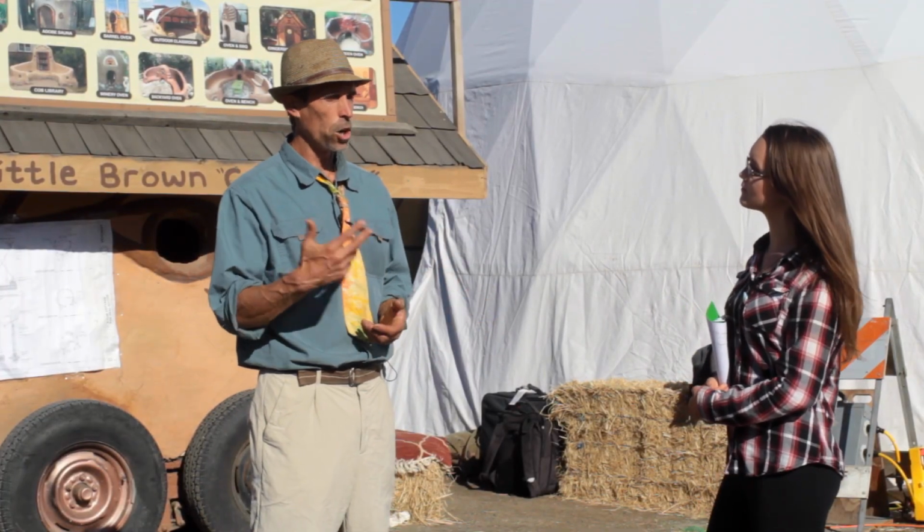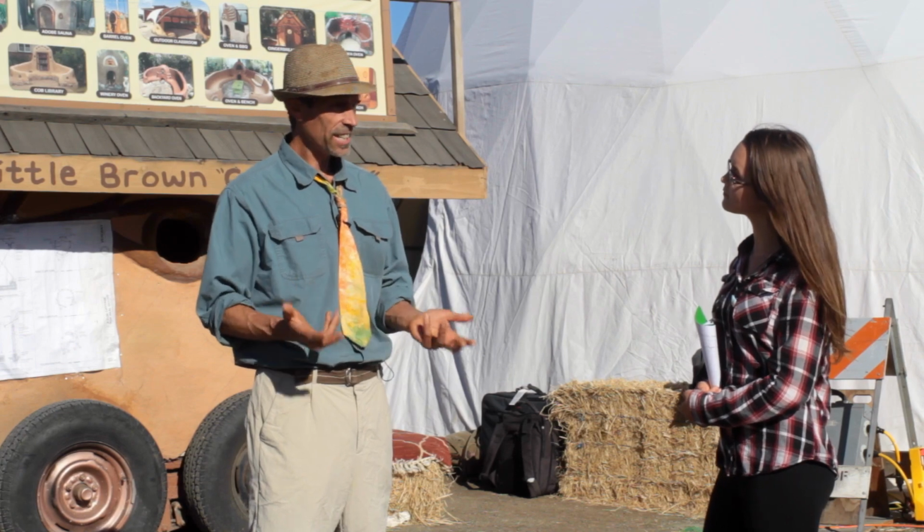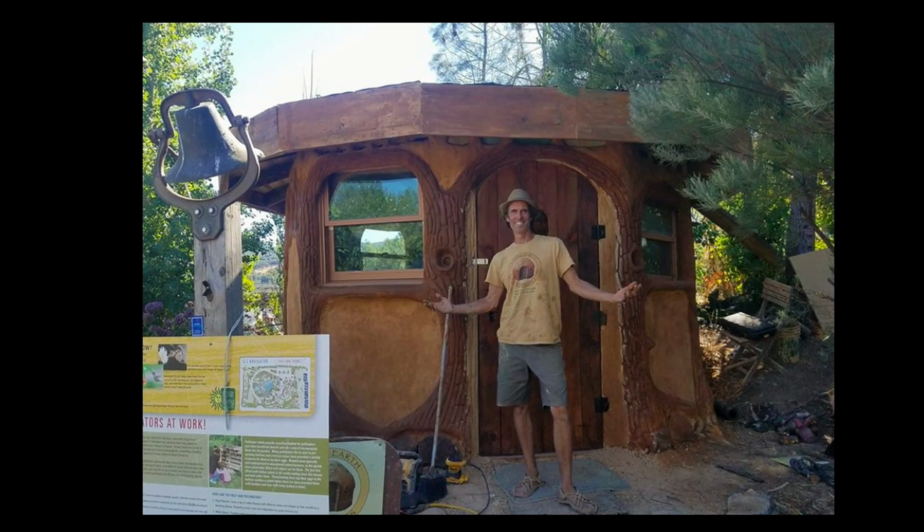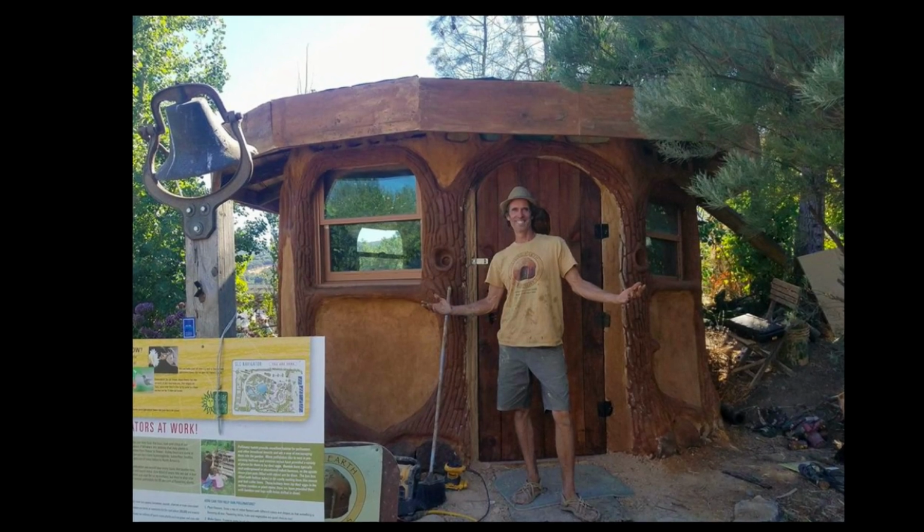The whole low income, homeless issue does not need to be as complicated as they're all making it out to be. What I'm advocating is to allow them to help build it.